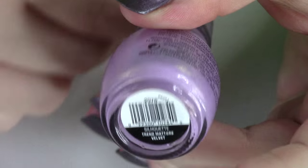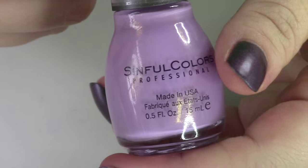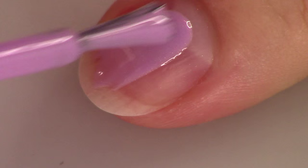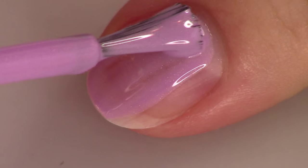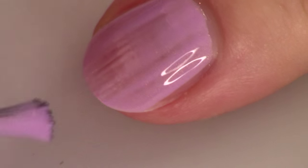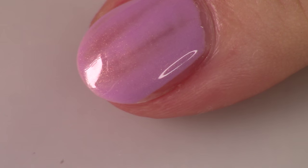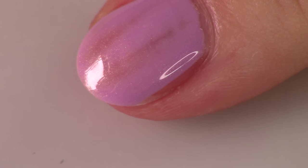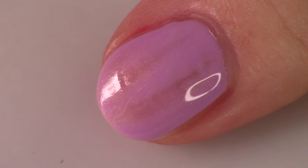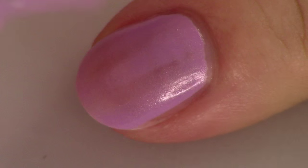Silhouette. All right, so this one's called Silhouette, and this is very similar to Kozy. I mentioned when I was swatching Kozy that there's one very similar to it. This one is just a little bit lighter than Kozy. Kozy has a little bit more gray in it, but they are very similar. I think that I prefer Kozy because I like the purple gray look.